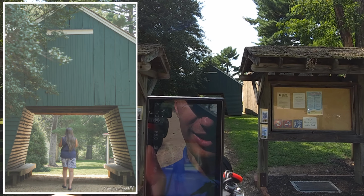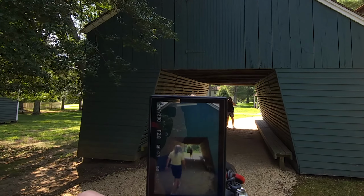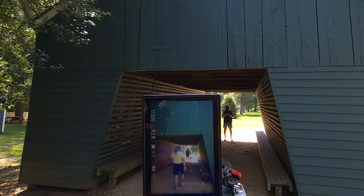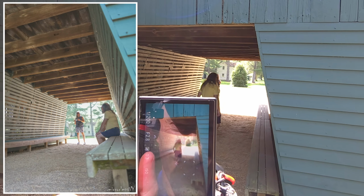Oh, look, we're gonna get Deborah. I think there's gonna be a nice wide shot here. Yeah, both of you guys get together, sit on the bench right there. I'm gonna get the bench in the shot.